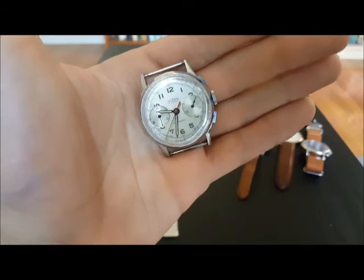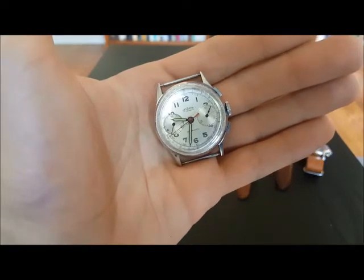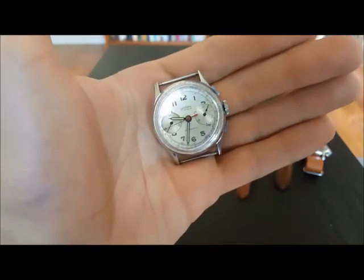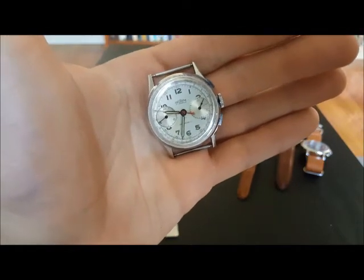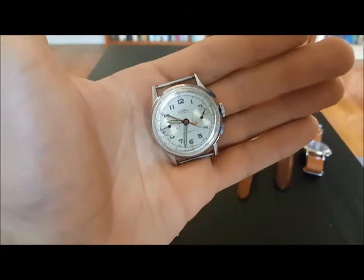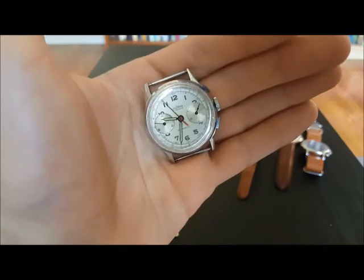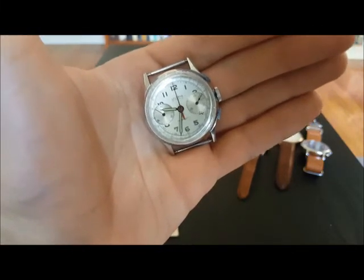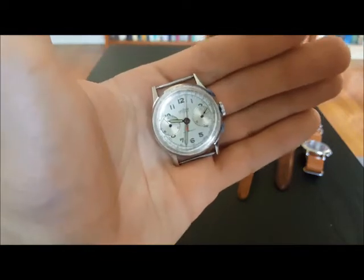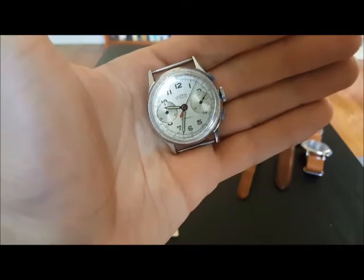You can find this or other similar defunct Swiss brands, 60s, 70s chronographs online, if you're lucky, for around the same price. You're only going to get as good a price on something like this as I did if you are lucky enough to find it from someone who hasn't done their research and isn't a watch person, because it really shouldn't be possible to buy a working mechanical Swiss chronograph for under $300. It's crazy. But I got lucky. I was able to buy it, and here we are.